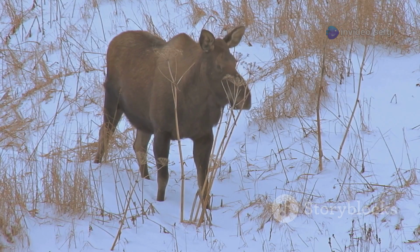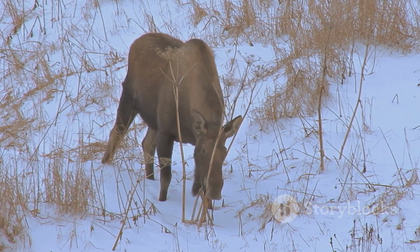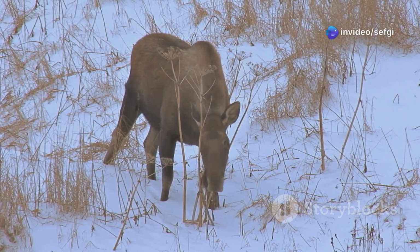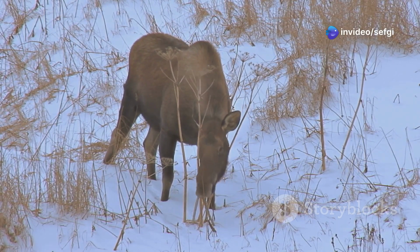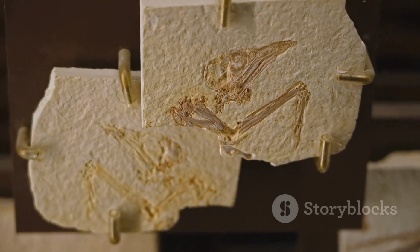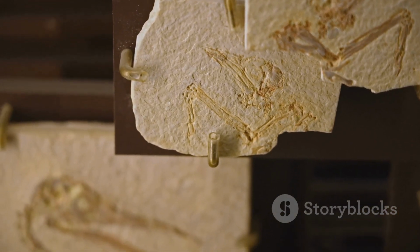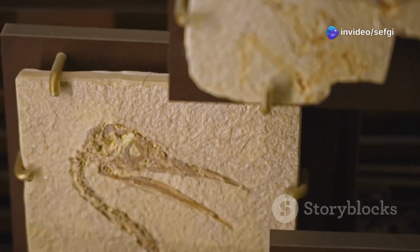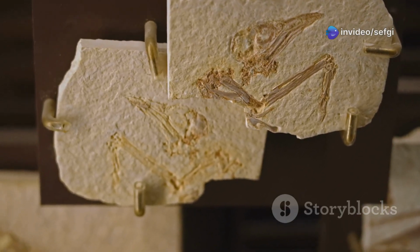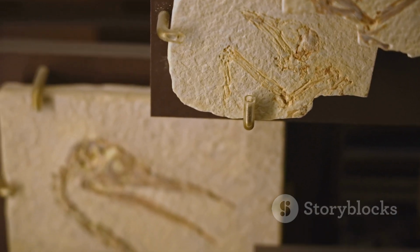It helps us understand how animals adapt to changing environments, which is particularly relevant in the context of current climate change. Studying these adaptations can inform conservation strategies and help predict how contemporary species might respond to environmental pressures. By studying extinct predators like the saber-toothed tiger or the megalodon, we gain a greater appreciation for the diversity of life that has existed on our planet. These creatures, though long gone, have left behind a legacy that continues to shape our understanding of biology and evolution.